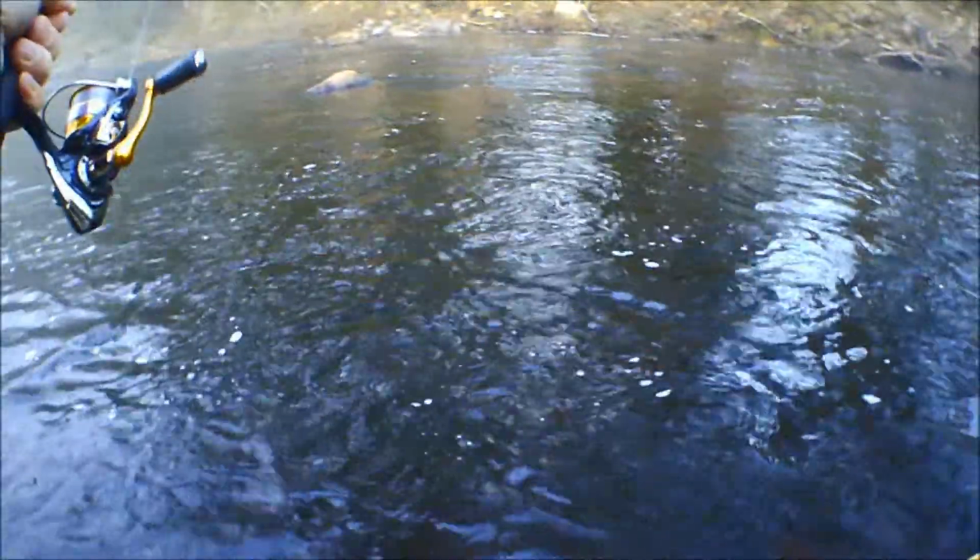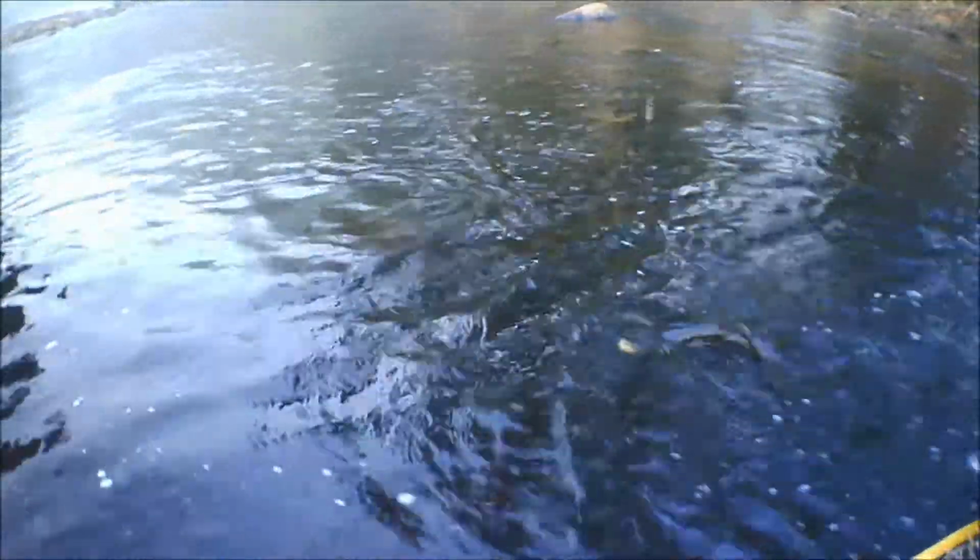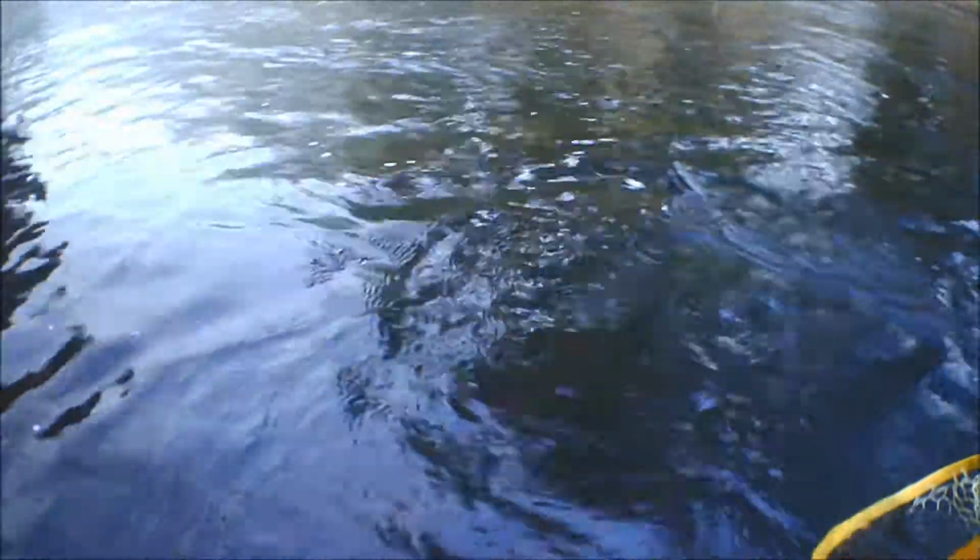He's full of life. He's not done with yet. And all you can do is just slowly tire him out. You can hardly see him in the water, it's that dark. He's really engulfed this lure too. I hope if he's got gill damage, you may have to keep the poor thing.